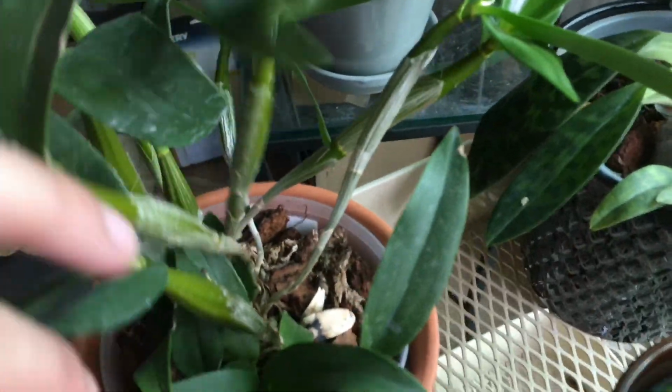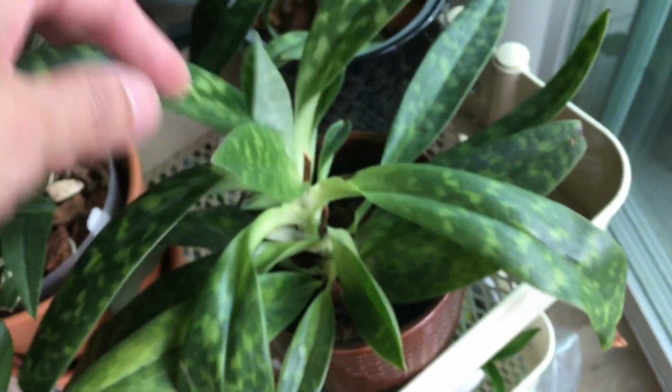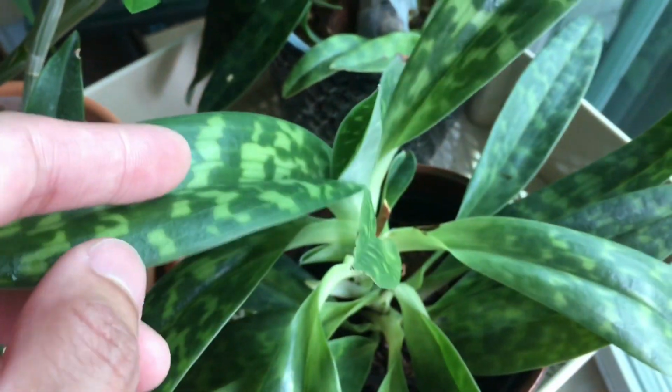And as for the indoor garden, there's not really much to talk about, just like last week, but I believe I saw a new growth right here from this orchid. So it's still actively growing, so that's good. And yeah, these two look pretty much the same. Really want to see some flowers from them though.